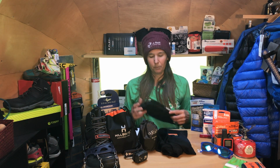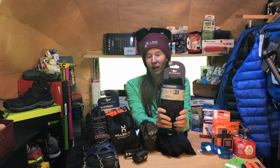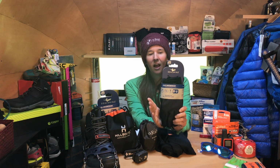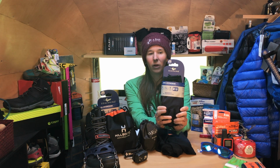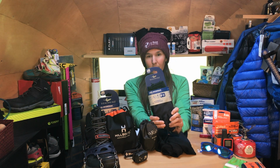Also, you want to have a good pair of gloves. Okay, so the sealskins are waterproof and windproof, so because of that, they're going to keep your hands warmer no matter the conditions. You don't want to have anything that's super light that may not work if you end up being out there longer than anticipated.